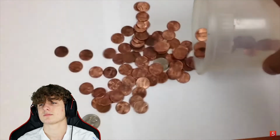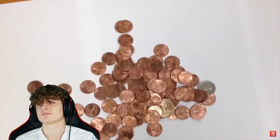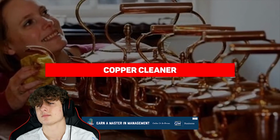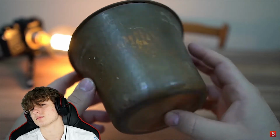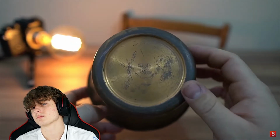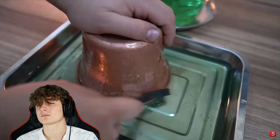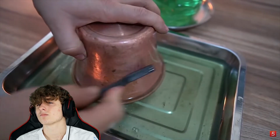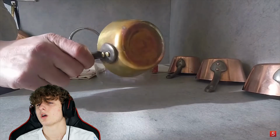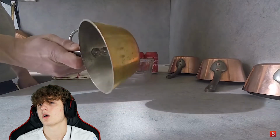And watch them shine, just as if they were new. The soda cleans the oxides and restores the luster. Our next entry is copper cleaner. Do greasy and dull copper pans and pots spoil the sparkle of your otherwise clean kitchen? Simply open the refrigerator, take out a bottle of Coke, and soak the vessels in the soda for up to 30 minutes. After that, rinse them clean, rub them with a dry cloth, and voila.